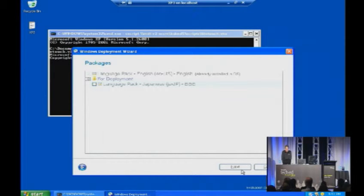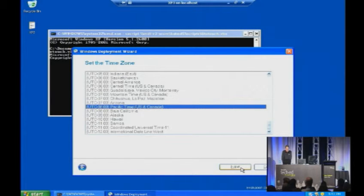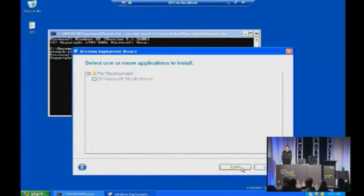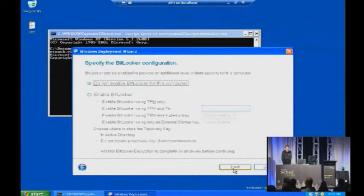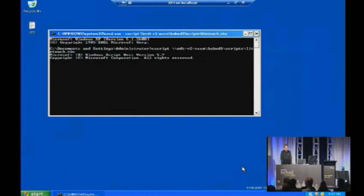I can choose my language packs again. Time, keyboard, time zone. Any additional applications that I wanted to install. So here I can say to install Stock Viewer. Do I want to enable BitLocker or not? If I say yes, it'll go through the necessary manipulations to do that. And once it boots into Windows PE, it needs to be able to get back to the network. So we need to specify some credentials so that it can actually do that. And that's really all we need.